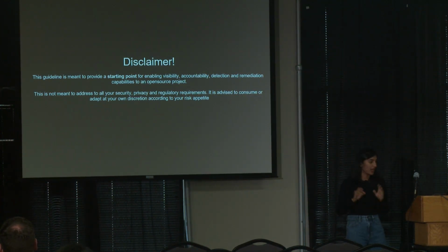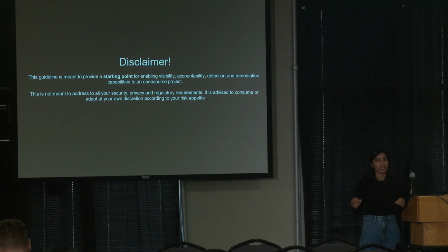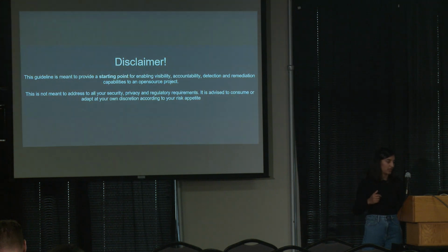Again, a disclaimer: as with any security product, using this guideline doesn't mean it solves each and every initiative or security property that it has to, but this is a good start, and depending on your risk appetite, please feel free to go ahead and use this.